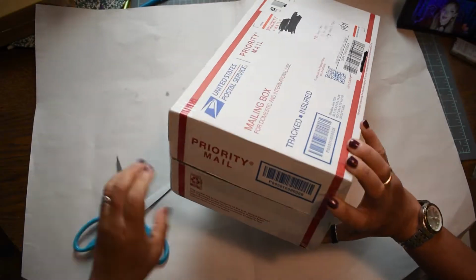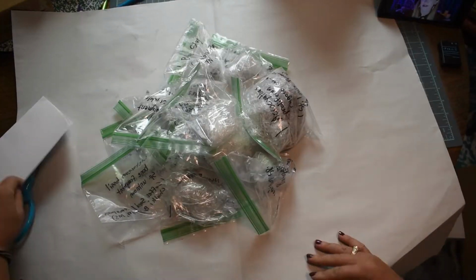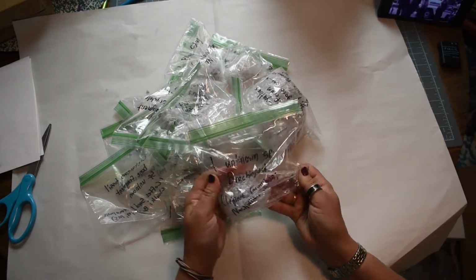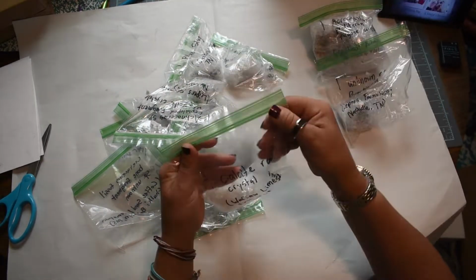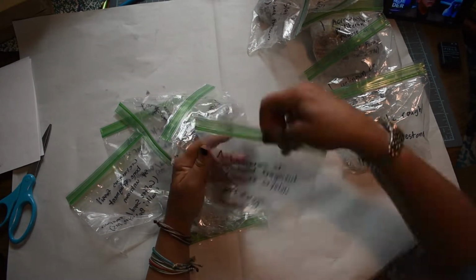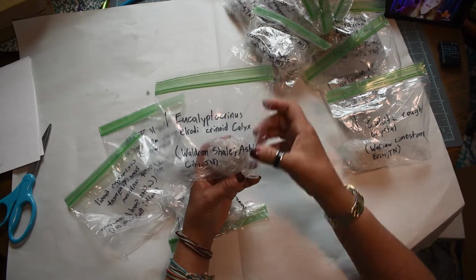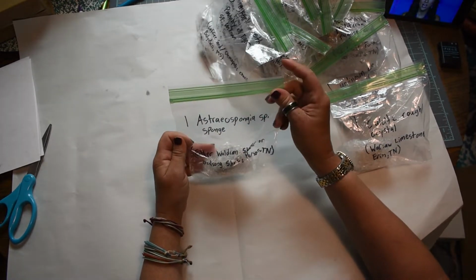Let's get started. I could not wait to rip into this. The packing peanuts were kind of a no-go, so after I got those dumped out, I found an incredibly sweet note, and I do have to say his attention to detail when it came to packing these up to make sure I got them safe was second to none, and I so appreciate it because nothing was broken, everything looked great. So the first thing I did was just go through and look at everything and try to pronounce the names.